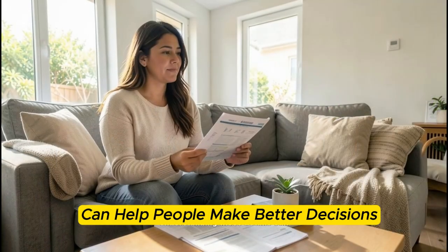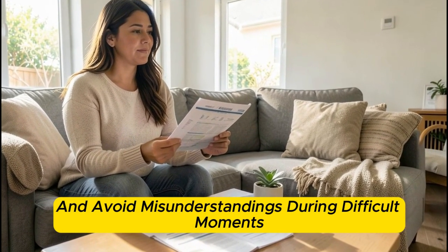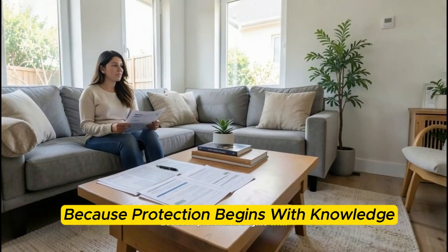Understanding these details can help people make better decisions and avoid misunderstandings during difficult moments, because protection begins with knowledge.